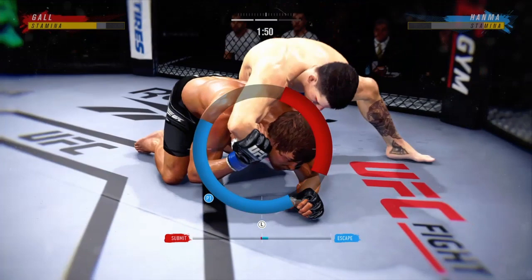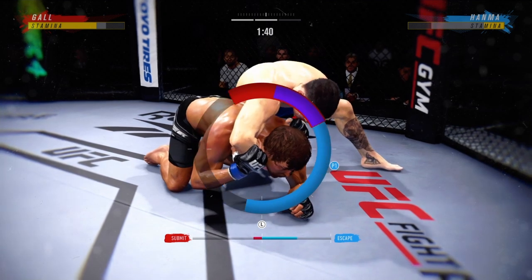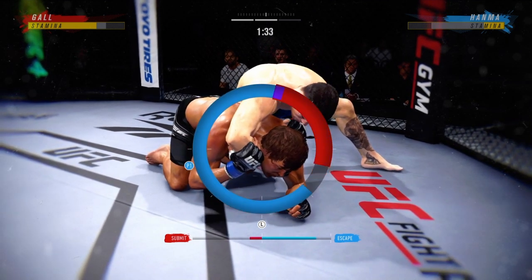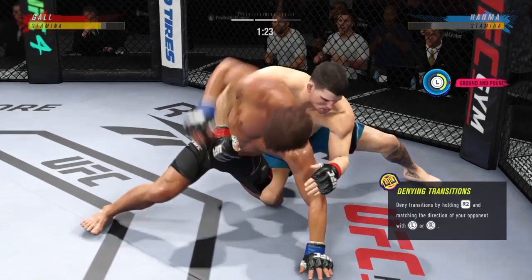Maybe an opportunity to get a choke here. Yeah, he lifts the head and goes under. It looks like he's trying to get a bulldog choke. Now he's okay. Now he can escape.